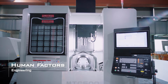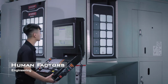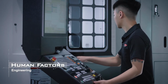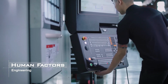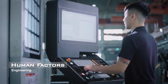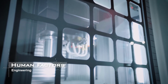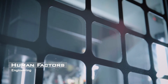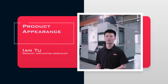Another unique feature is the ergonomic design. The operator can stand either at the front or right side to operate the machine. A tiltable control panel ensures smooth and flexible operation and a comfortable working environment. A multi-angle controller gives users a lot of customization options to set up their preferred operation interface. The windows on both sides are wide in design, which allows the operator to observe the machining process at any given time. Also, the windows are scratch and corrosion resistant and ISO certified.